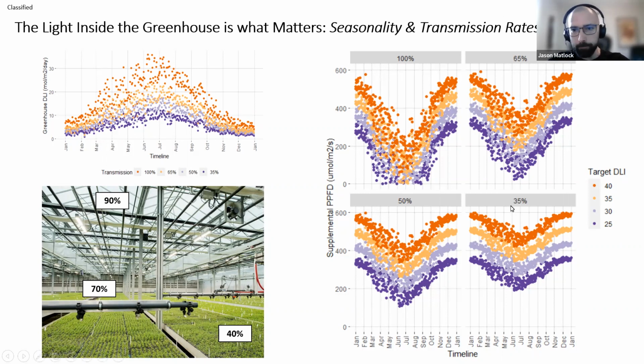If we come over here and you start to say, well, how much light do I need? Just to get a tune in this graph, what we have is different target DLIs ranging from 25 to 40 at different transmission rates.